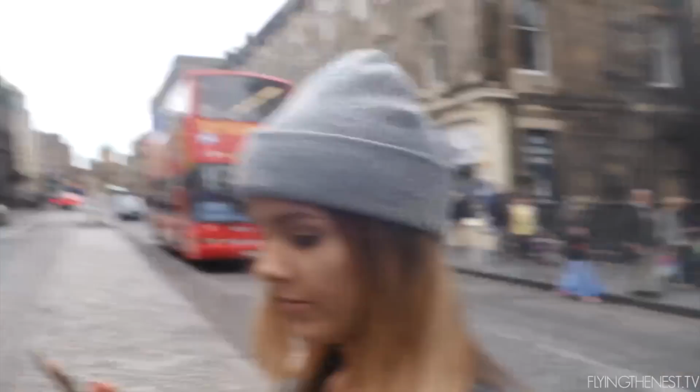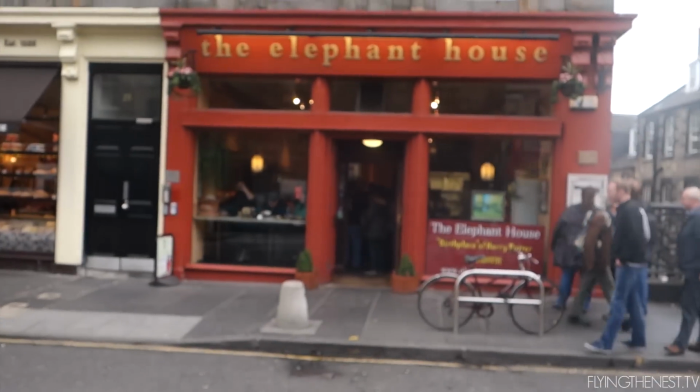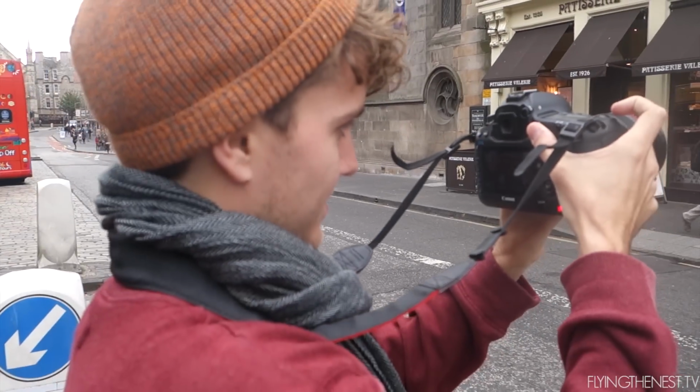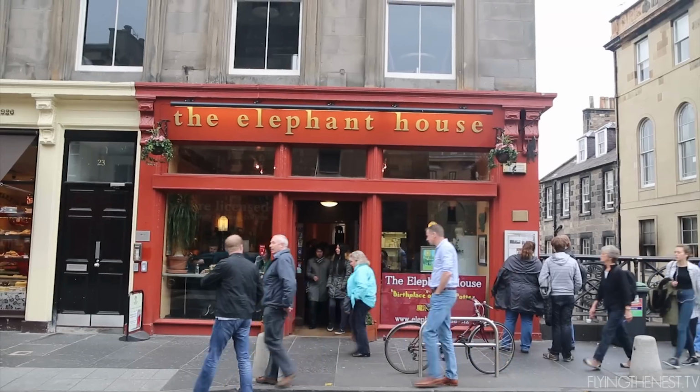We're just walking down the road, and then we found the Elephant House, which is the cafe that J.K. Rowling wrote the first few books of Harry Potter in. It's like where Harry Potter was made, pretty much. It says on the front, the birthplace of Harry Potter. There it is. Pretty cool. We're pretty big Harry Potter fans. Let's go inside.